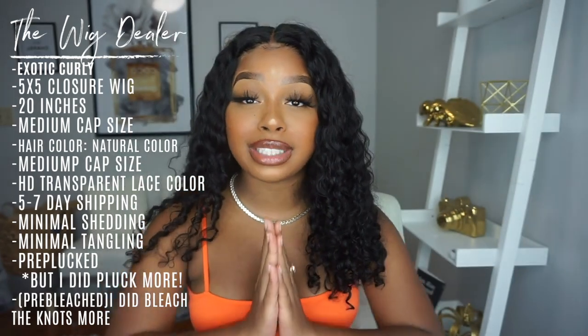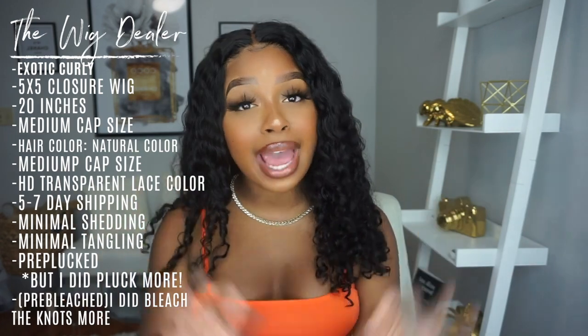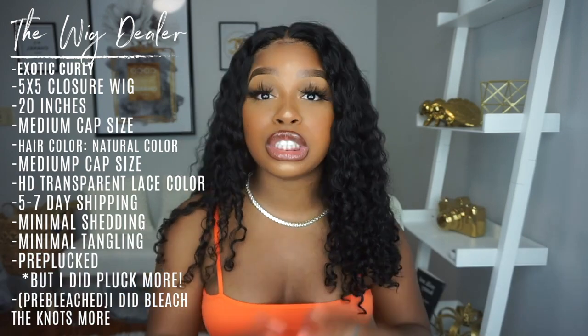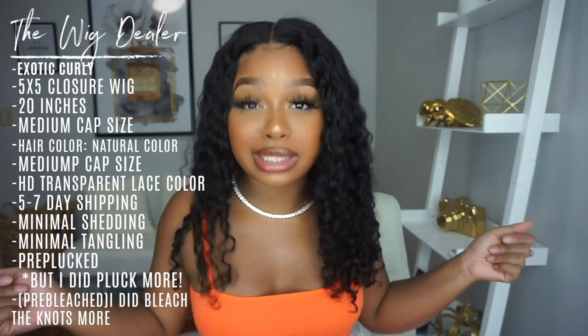This curl pattern is amazing, but you will have to deep condition your hair because the hair is a tad bit dry. Curly hair is naturally dry, naturally tangly, naturally sheds because it's curly hair, you feel me? Gotta do a little bit extra to it. That's what I had to do.